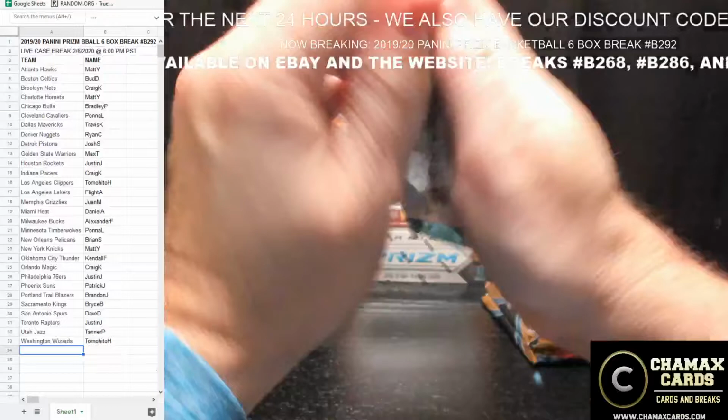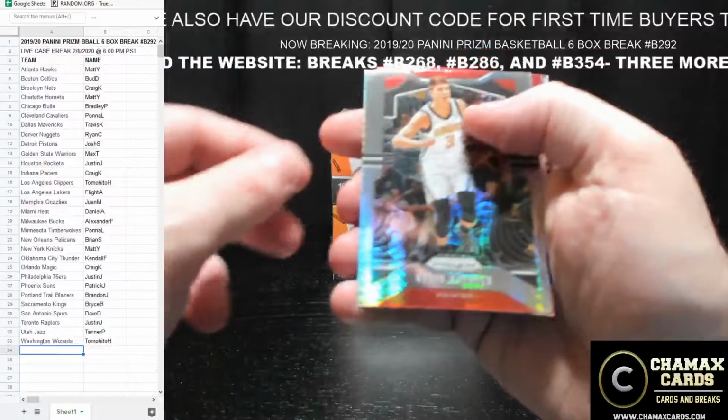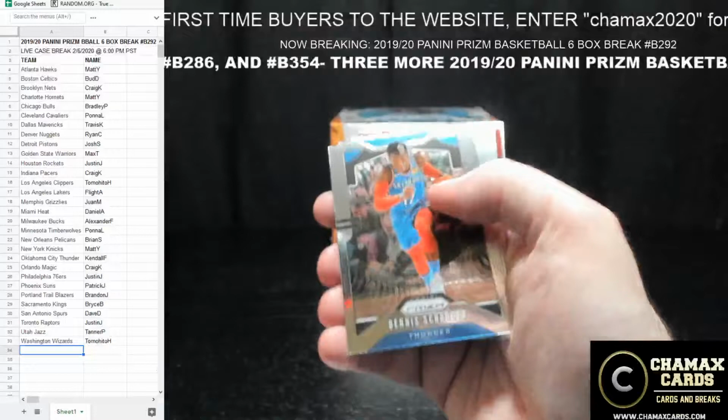Rookie Cam Reddish. Rookie Cabangeli. Silver Adams. Kevin Huerter of the Hawks. Russell Westbrook widescreen. Two more packs in box number four. Rookie Weatherspoon.